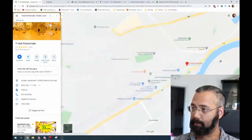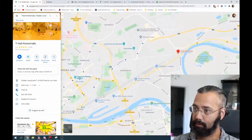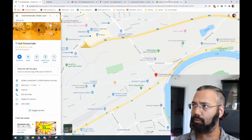So again, where it's located, this is the main train station. This is the Ost train station, and it's basically a line. You can, I don't remember which one gets there. I think it's the U6.